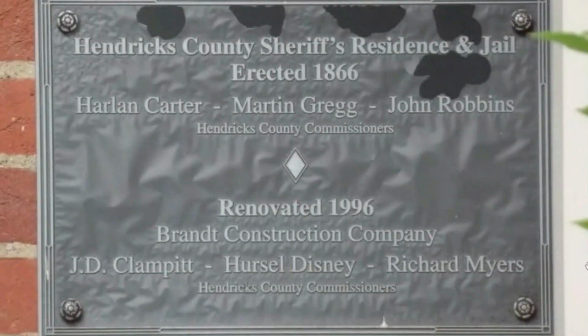Thomas Matlock was the first sheriff of the third Hendricks County Jail. He served from 1824 to 1862. He worked out of the sheriff's residence that was attached to the third jail in 1862.